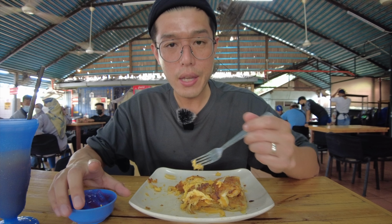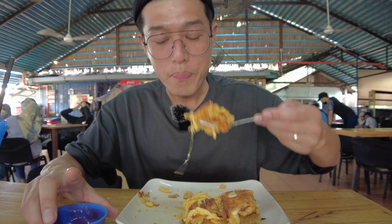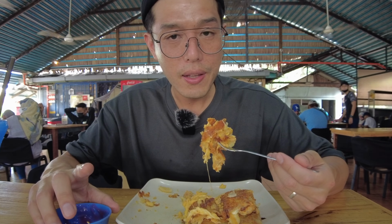This Murtabak is one of the popular dishes in Johor. I think, from my research, this dish is most probably from Arabia. I don't know, it's just from my internet information. And the Malaysians made this in their traditional way and gave some changes. The food is becoming Malaysian.